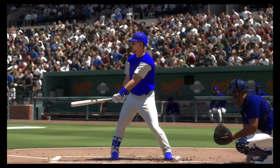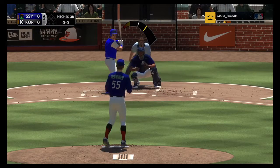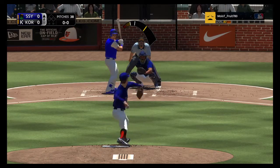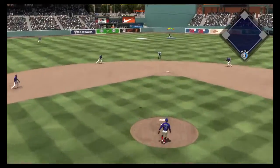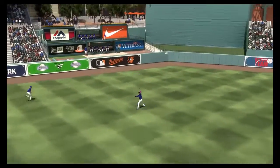Digging in once again, Scooter Gennett. He comes in 0 for 2 thus far. First pitch on its way. This is in the air out to straightaway center. Kemp has a read on it. 1 out.